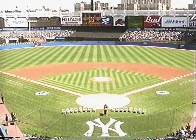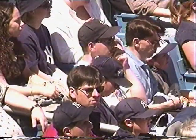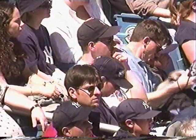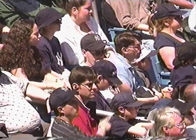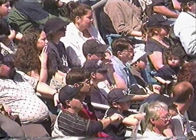Good afternoon, ladies and gentlemen. Welcome to Yankee Stadium and Game 6 of the 1951 World Series. And here are the lineups.